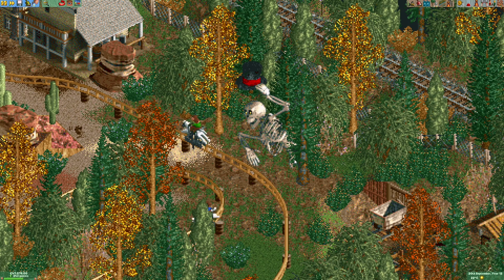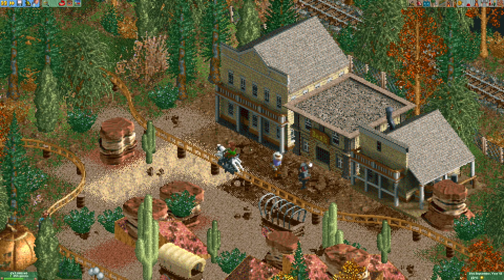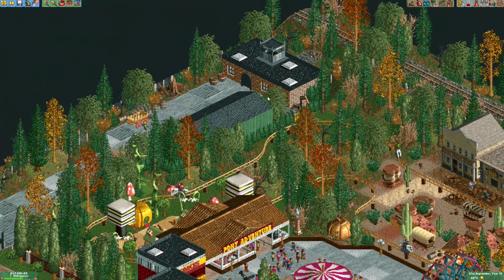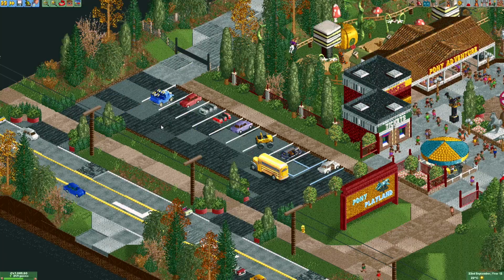Lots of these little buildings along the track. Mr. Bones, of course. A little mine section here. Here's a little sheriff town. Here's a sheriff and here's a bandit. And maybe there's a little shootout going on here. And other than that, also some nice stuff here in the background. I think that's really nice. It's a little parking lot.